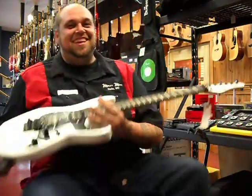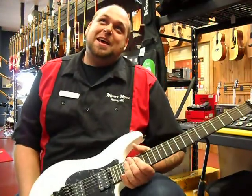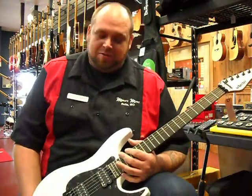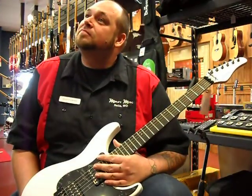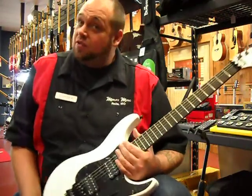So there's all kinds of fun things you can do with these guitars. And for me, I've been playing a long time and I get bored. So I like to have a lot of fun with my whammy bar. I'll use it in country songs. So yeah, that guitar doesn't have to be used for just rock. Right, you can use pretty much any guitar for anything.